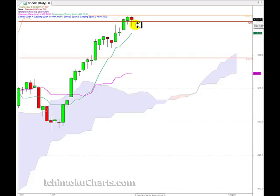If the downtrend in the first time frame does continue and we see a solid close down below the Tenkan Sen, then the market may trade off substantially. But we need to see how the market will react over the next few days. Very important if we take out that 1007 level again with a solid close, or if we trade down to the Tenkan Sen. So an interesting few days coming up for the market.